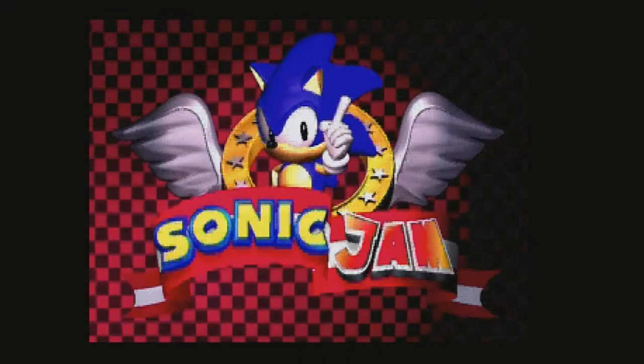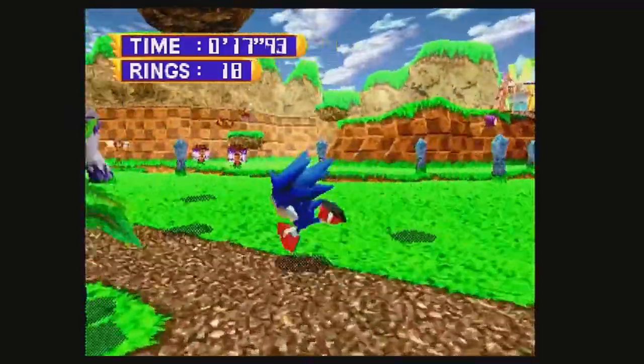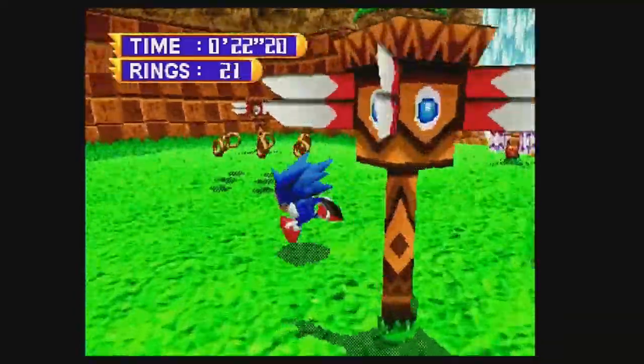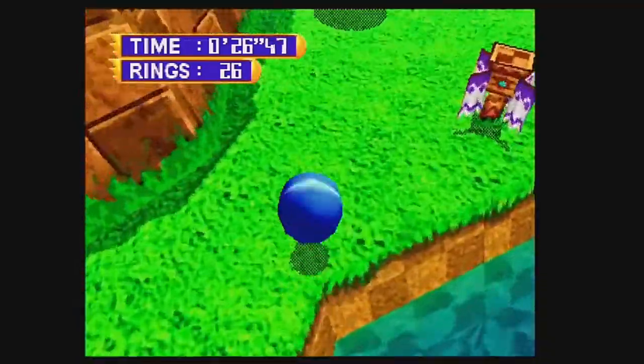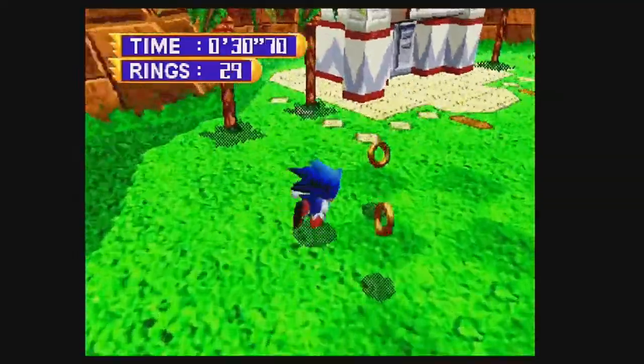Sonic World was a game within Sonic Jam and was released in 1998 by Sega. This was the first time we could see Sonic featured in a 3D engine for what we thought were things to come. Never happened, and this was a fantastic demo of how Sonic would fare on the Sega Saturn in a 3D world.